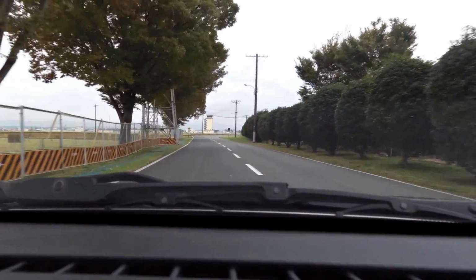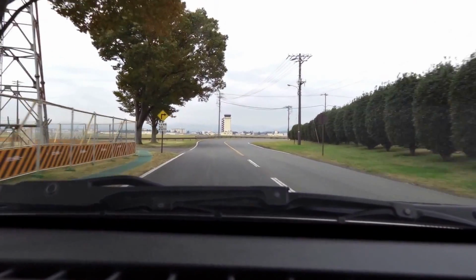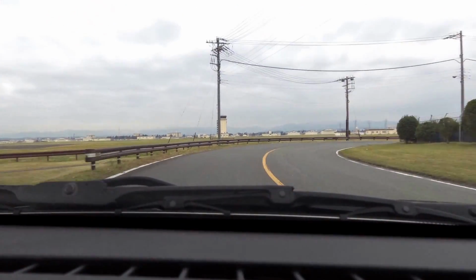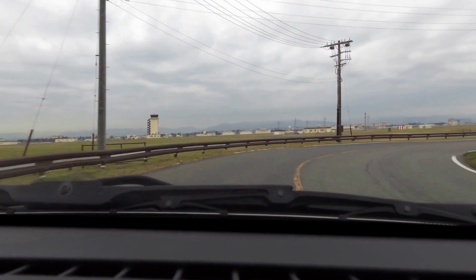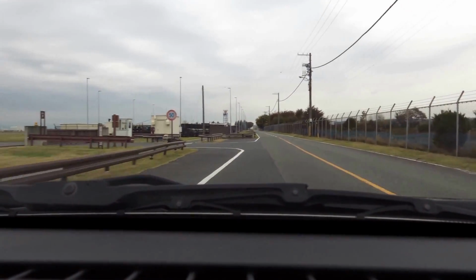Coming around the east, northeast side of the base. Right now we're pointing west, looking at the tower that's looking over the west side of the base. Come around this turn here, and now we're heading back north.